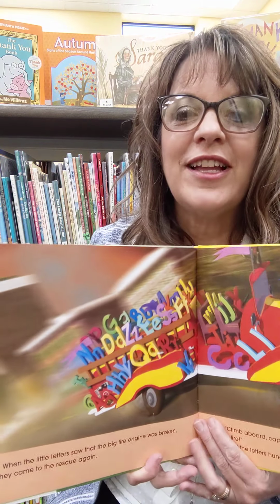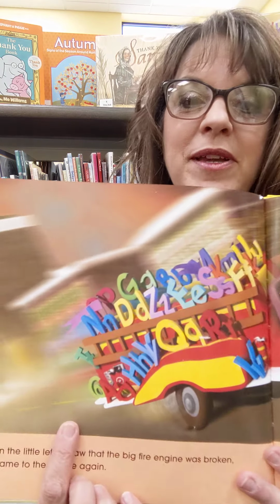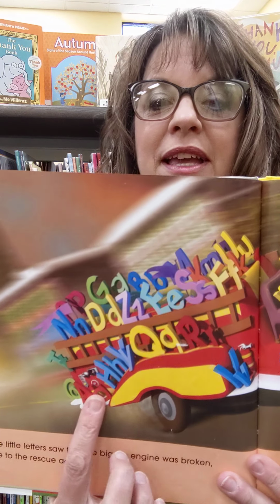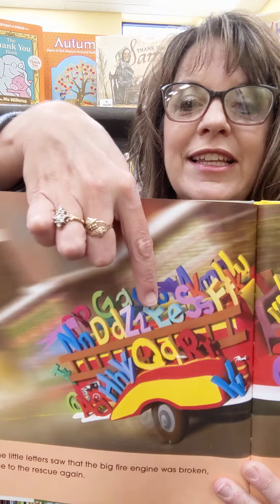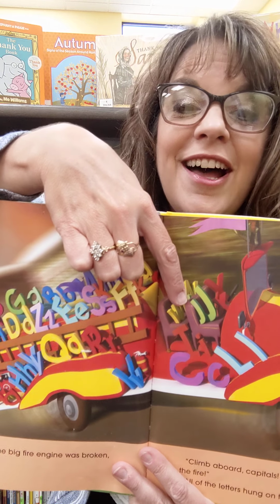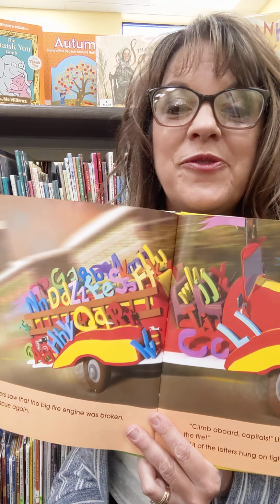And there's all the letters on the little letters' fire truck. Do you see all the big ones and little ones? It looks like they've paired up. I can see the big H and the little H, and I can see the big E and the little E, and I can see the, what is over here? The big I and the little I, and the big L and the little L. That's pretty cool. I think they're going to work together.